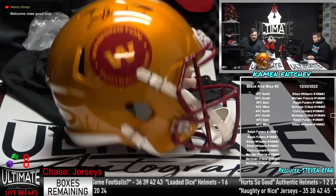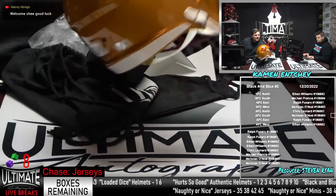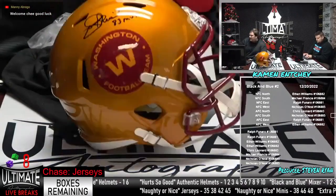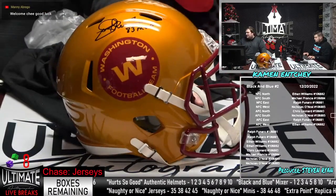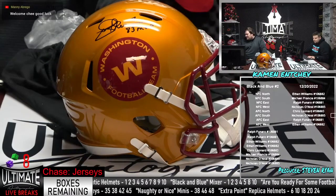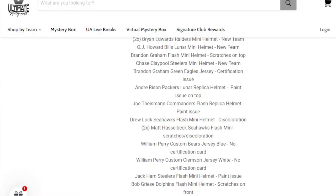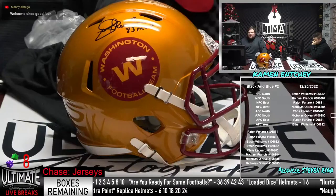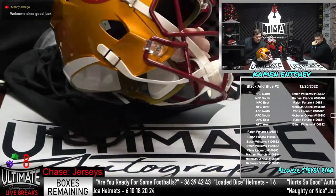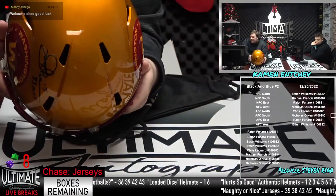Old and new both. Yeah, off the top of my head, Steven, I don't see a lick wrong with this helmet. Did we put it in here on accident? Let me take a peek at what the listing says. A nice accident. Joe Theismann, paint issue. So it says it on here, Commanders, glass replica helmet, even though it's actually Washington football team. But paint issue. Oh, maybe this is it here. At the very top of the helmet, very minor paint issue.